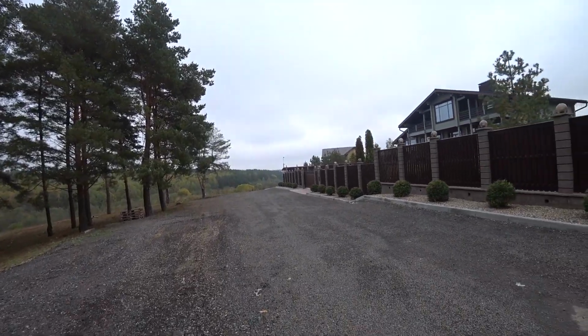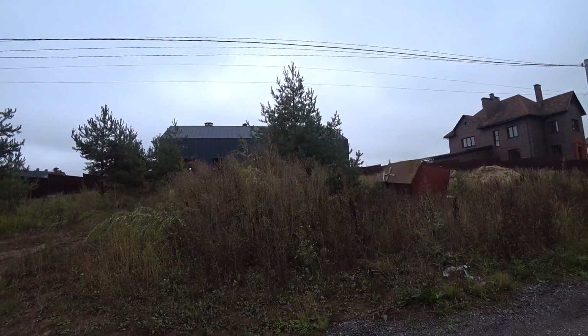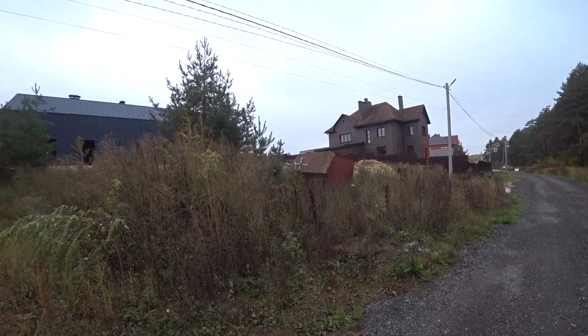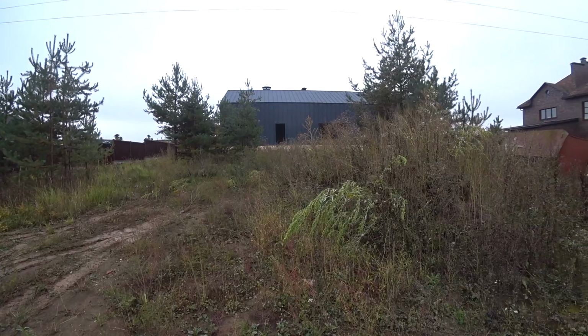So peaceful here. It's all a bit overgrown here. Haven't been here for like a month, and really hoping to get all the windows put in and everything before winter comes.